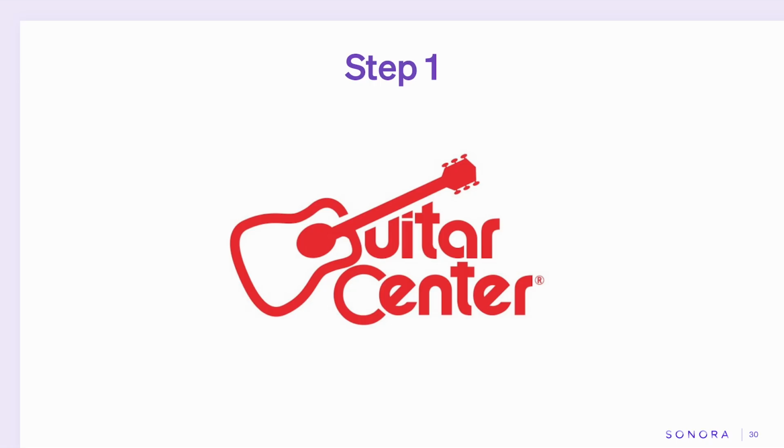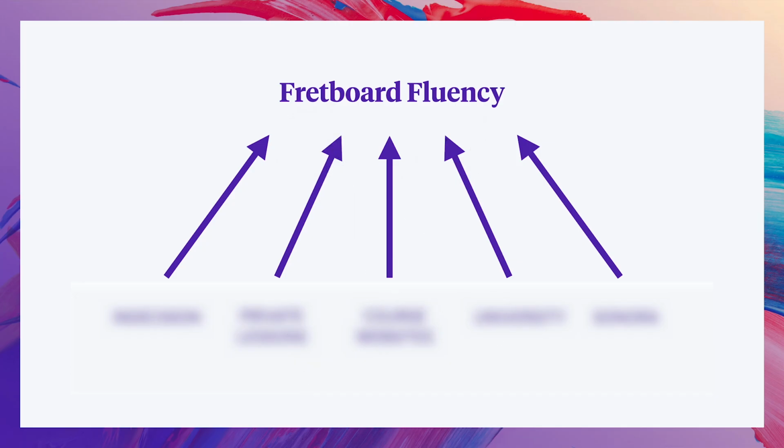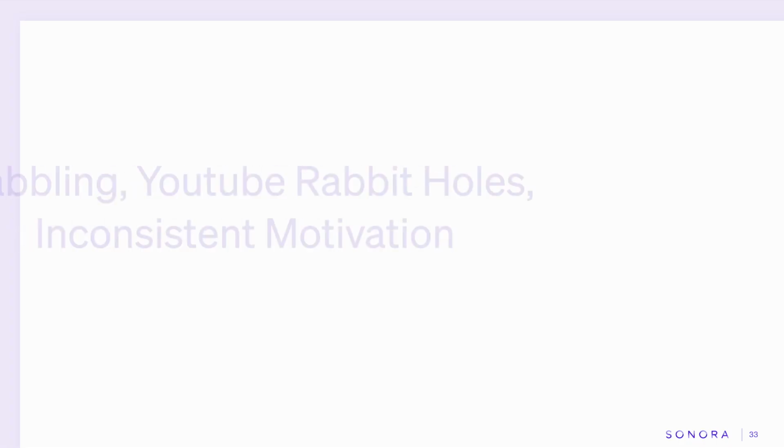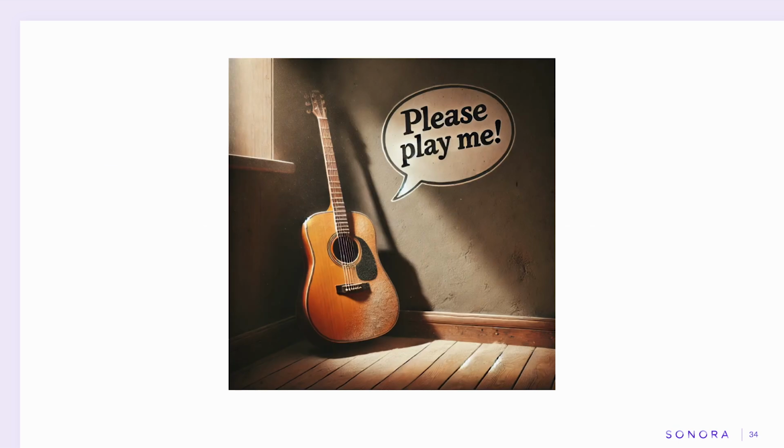First, the most important thing is just to buy extremely expensive gear. Shout out Guitar Center. No, but really, the first path is what I call the path of indecision. And that's where, honestly, 90% of players unknowingly end up: dabbling, watching random YouTube videos, and riding waves of motivation with long stretches where the guitar just collects dust.